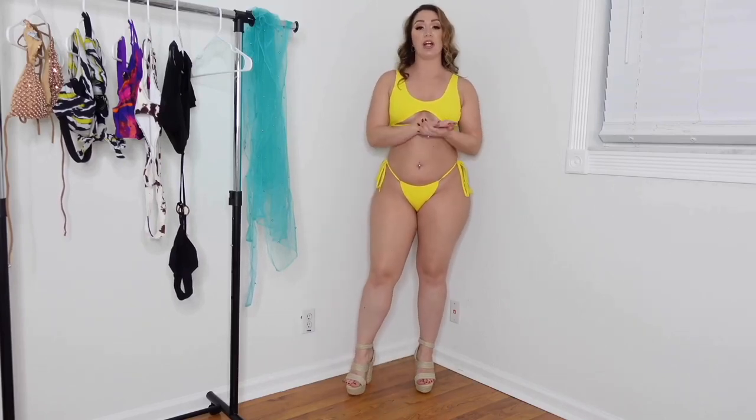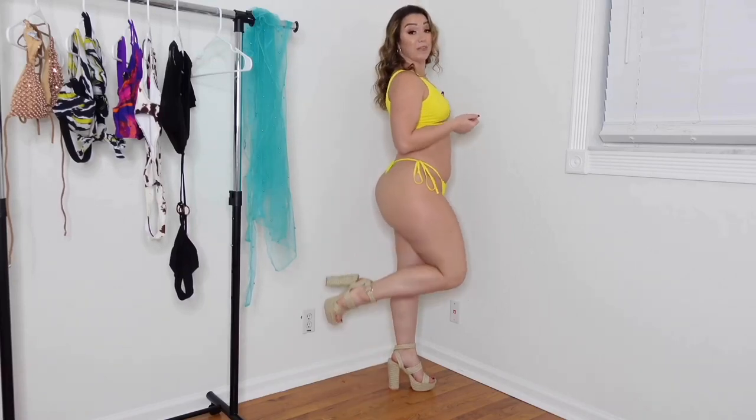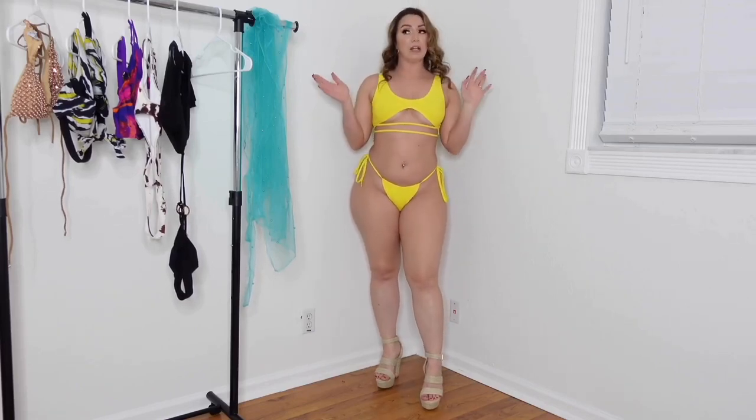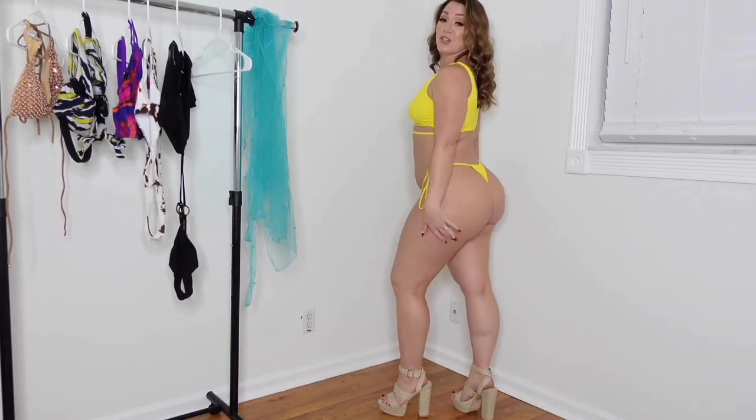I love the color. I think it's perfect for just being out in the sun. And again, I think it pairs perfectly with a cute little pair of the nude block heels that any girl might have, or like a nude wedge, anything like that. I think they would pair very, very nicely. So overall, I think this is super cute.